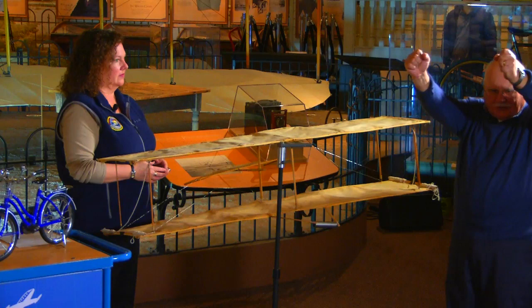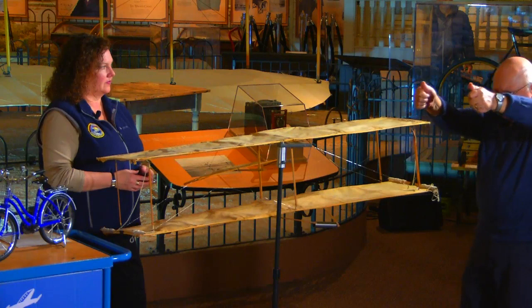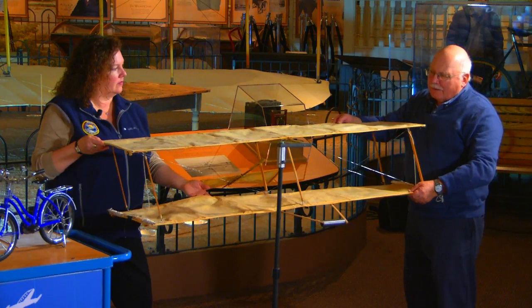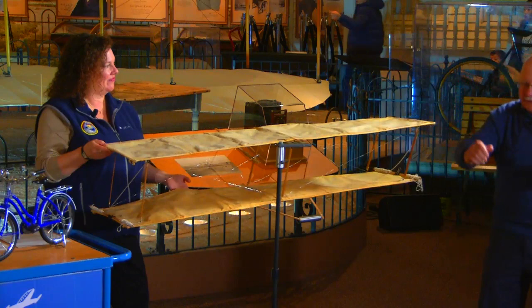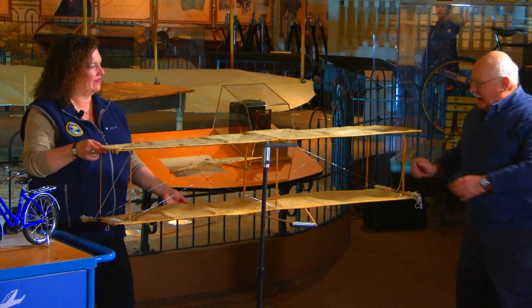If you move your thumbs forward like that, the bottom wing will move backward, and the top wing will move forward. And just the opposite if you put your thumbs the other way. But the neat thing is, if you oppose your thumbs like this, you put a twist, a torsion, across the wing.